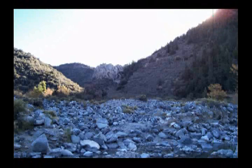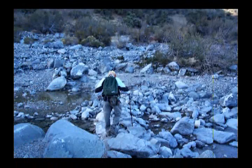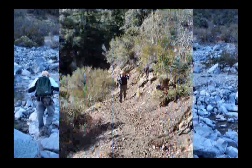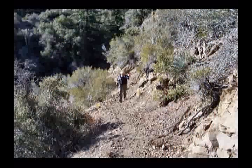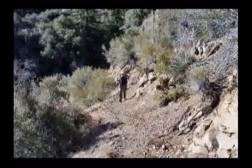To start with, we have to ford the creek, which this time of year, however, is running quite low, although it does involve a little bit of boulder hopping to get across. And once across, the trail begins a quite steady climb up into the mountains.